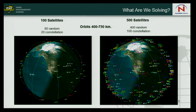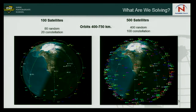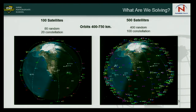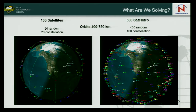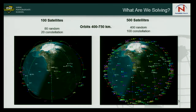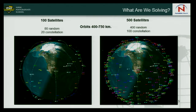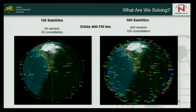And just to illustrate the problem a little bit, what we have, for example, on the left is an hour-long simulation where we just generated 100 satellites. 80 of them are kind of in random low Earth orbits, and 20 of them are in a polar constellation. If you look at where those dots are flying around, and then the white dots are kind of your ground stations, on the left side, you could probably come up with an algorithm or a heuristic or an ad hoc approach for how you would communicate with those dots from the white ground stations, right? I think you could. This is what's going to happen over the next couple of years, kind of these ad hoc approaches to mission ops.